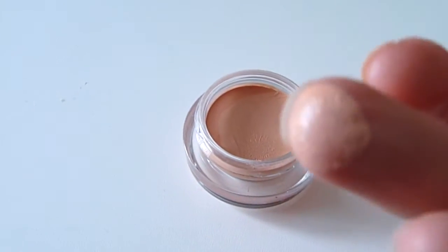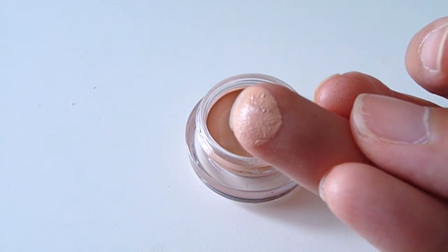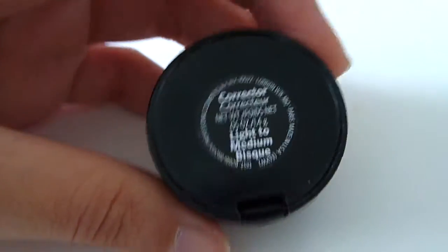I feel like this is something you might have to layer on quite a bit, which might cause more creasing. I saw that creasing is a problem with the NYX corrector, but creasing for me is a problem with the Bobbi Brown a little bit, especially around the corners of my eyes if I apply it there. So I don't know, it might be a bigger problem with this NYX one. So that's it without the film over it. Let's see how the color compares to Bobbi Brown.